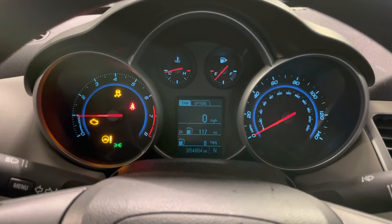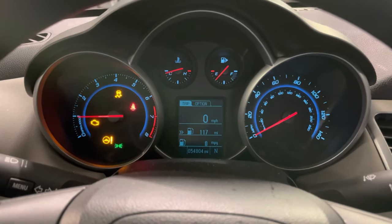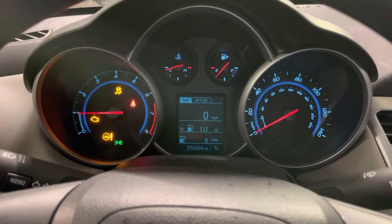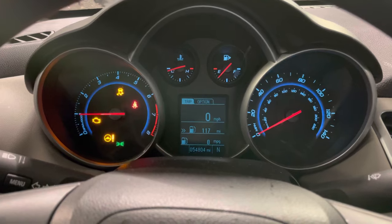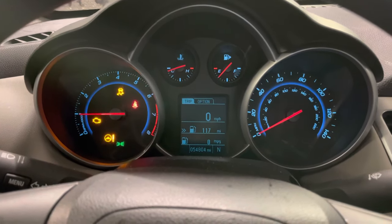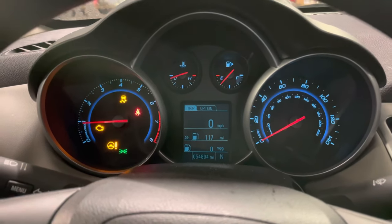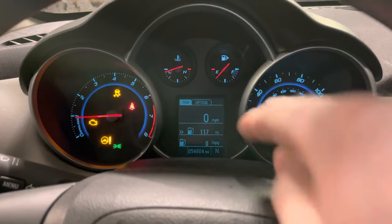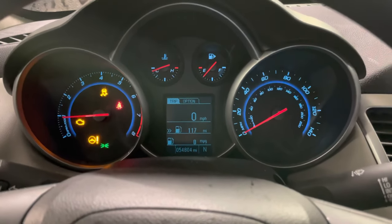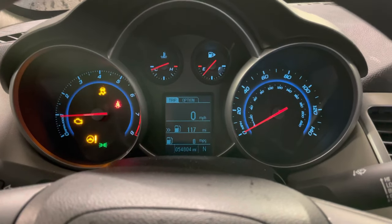So, with the loss of transmission communication, I can shift into forward and reverse, and the transmission kind of works, but it's in a backup state. This is kind of a limp home condition. If I put it in reverse, it actually shifts really hard and slams into gear. Bang! And as you can see, I have no indicator, because there is no transmission control module communication, so it can't report what gear it's in.